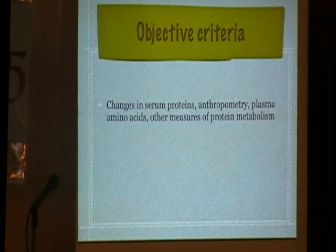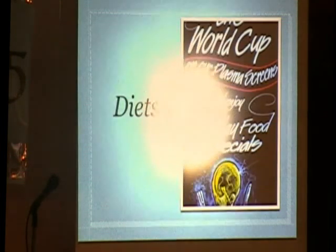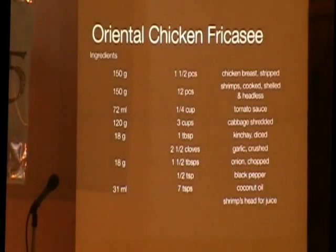We have to have objective criteria. One of them would be serum proteins, as I said, anthropometric examinations, plasma amino acids if it's available, and other measurements of protein metabolism. These are the diets that have been proposed for our patients. This is an example of a recipe that helps us to determine how much protein we are giving these patients and how many calories we are giving these patients.